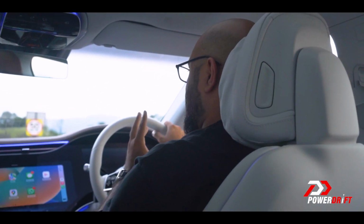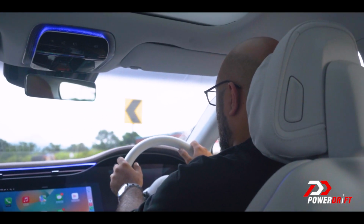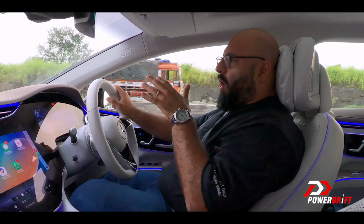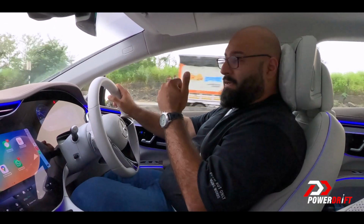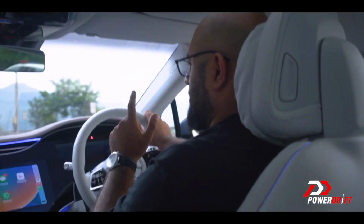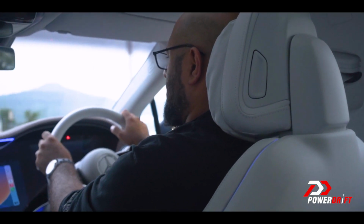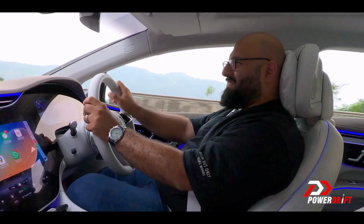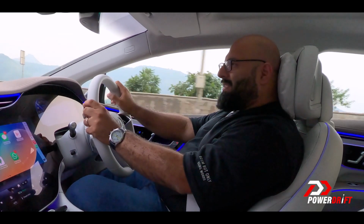Now there are three very important things that the EQS must do very, very well to impress us while on the move. First, of course, is comfort. Second, it has to have enough performance to enthrall us. And third, it has to do range really well, because, well, if it can't, what's the point of all that money?